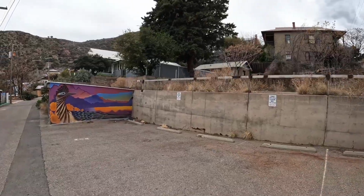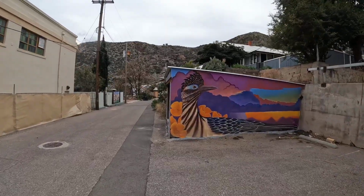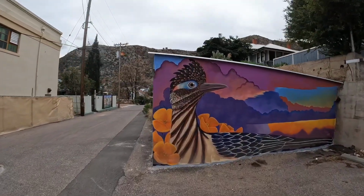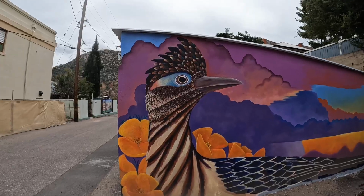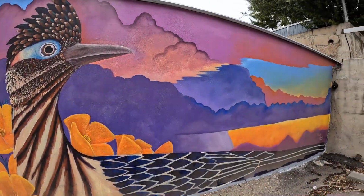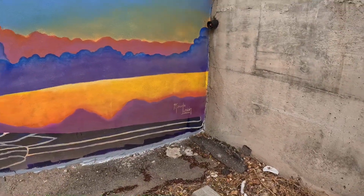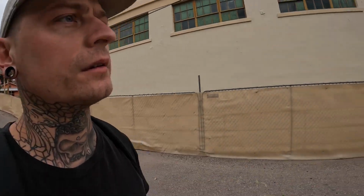Look at this piece, guys. What a beauty. Wow, look at the detail on that. I think that's the same person that we had earlier that drew up those other couple art pieces, if I'm not mistaken, guys. Must be a local artist here in Bisbee.